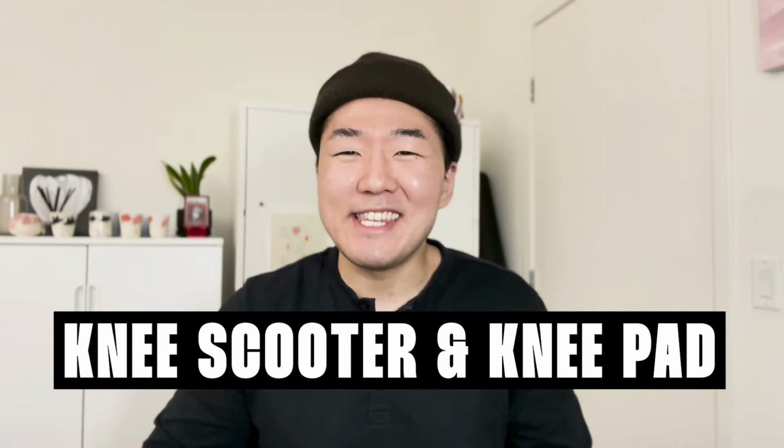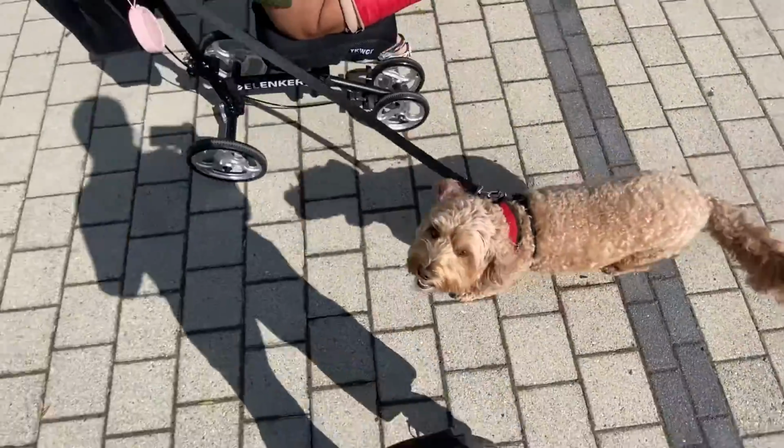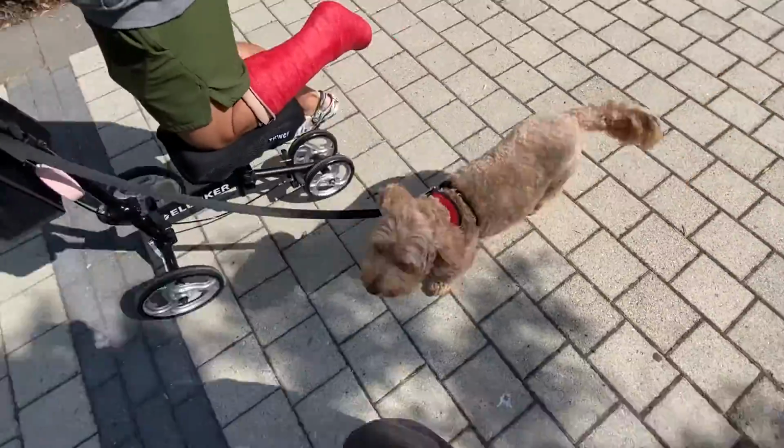Secondly, I'd like to mention some must-have items. Knee scooter with knee pads. This was a lifesaver, especially for getting around. I think it's really important to get a good amount of sunlight every day for your mental health plus mood. I even got 2, one for indoor and one for outdoor because I was so lazy to wash the wheels every time I come back. You know, Asian things, right?